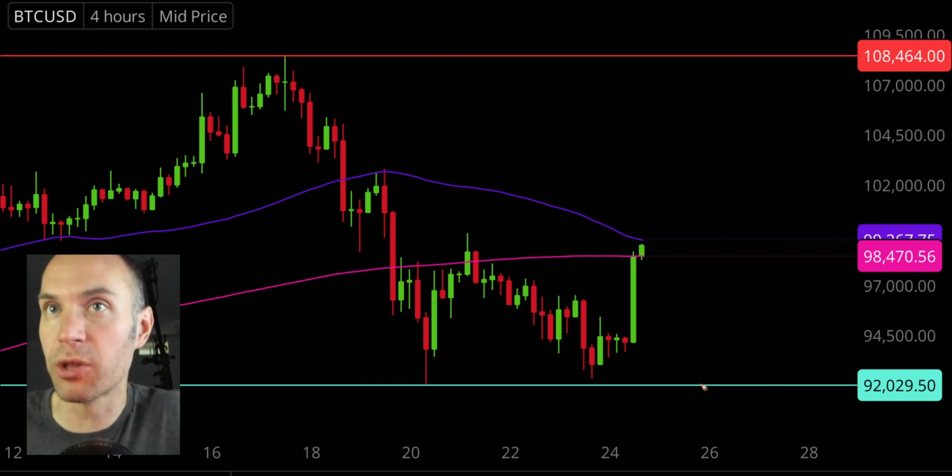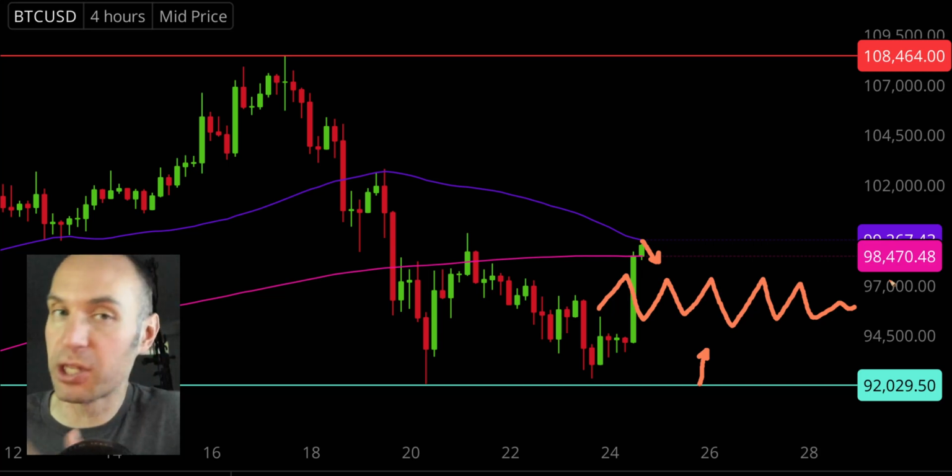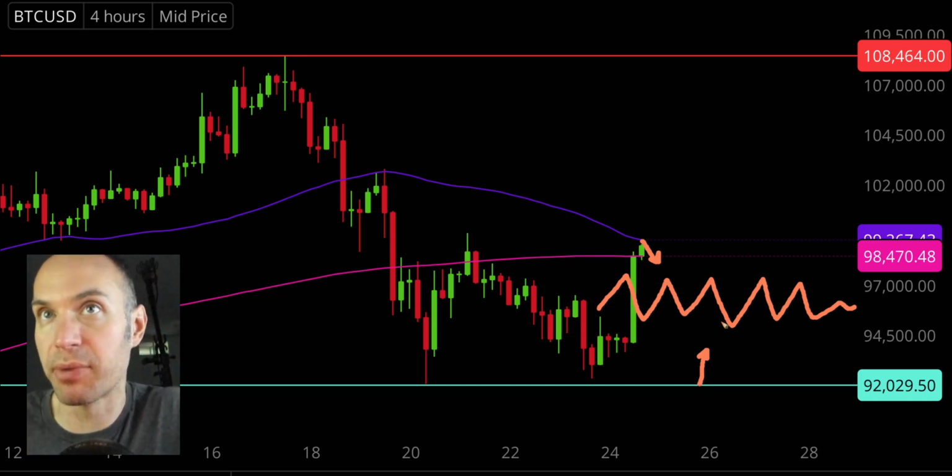Or maybe you say, well, Clay, no, the price is still above here, but it is still down below that purple line. So in other words, the price is somewhere right around here. That's just some sideways consolidation. And that's not necessarily a good thing, but it's certainly not a bad thing either. It just implies that the price is chopping around.